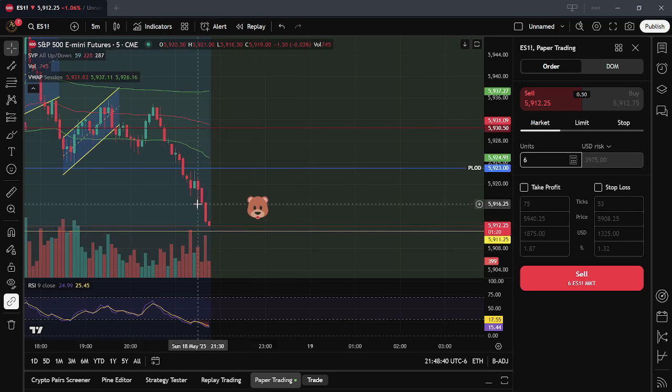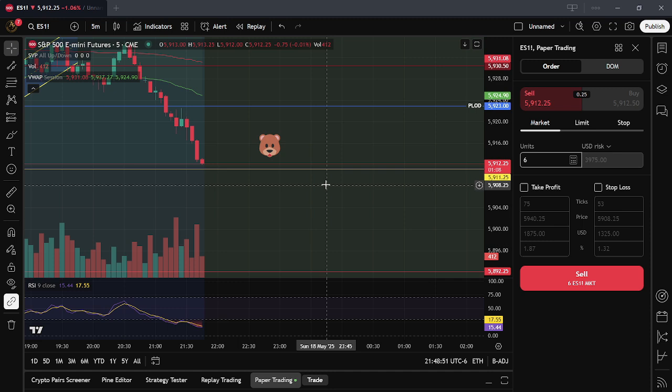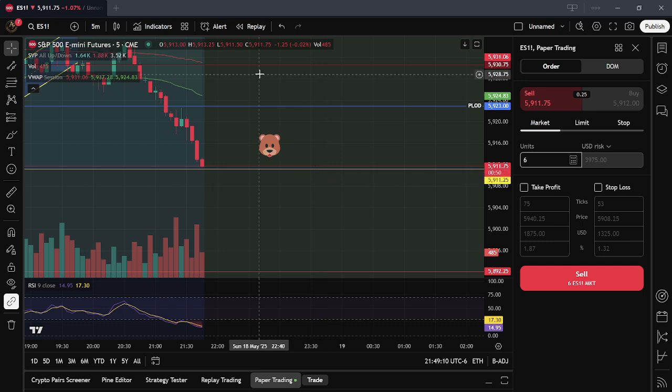Would like to see it form another bear flag and just keep going, but I don't know if that's going to happen before I call it quits. All right, we'll just wait. I almost want to just go ahead and go another hour. Yeah, I might. Just because this is just too good of an opportunity. But yeah, I kind of wish I would have just held. Then I wouldn't really be worried about it.